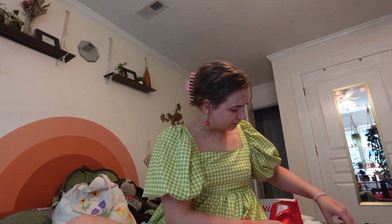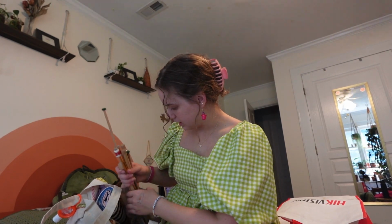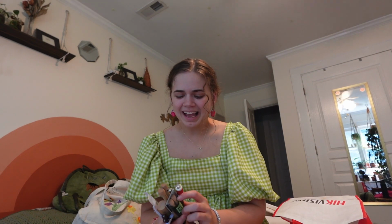Okay, so that's the first bag. The second bag is where I got some good stuff. Okay, so I got a ton of knitting needles. I'm getting into knitting, and I just thought it'd be fun to have some cool ones available whenever I want to use them. I mostly got bamboo, wood ones, because that's what I prefer. But I did get, and I mostly just got this because of this.